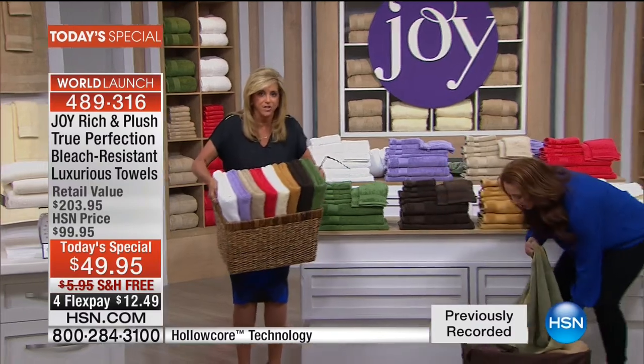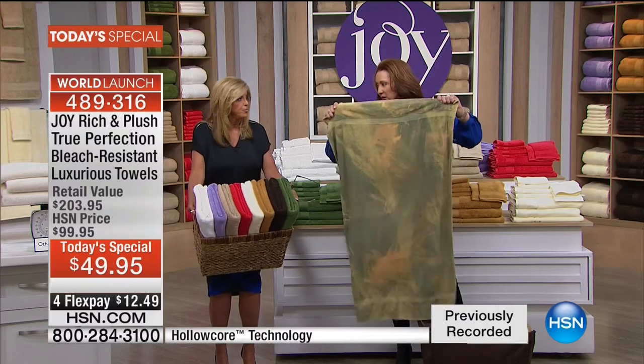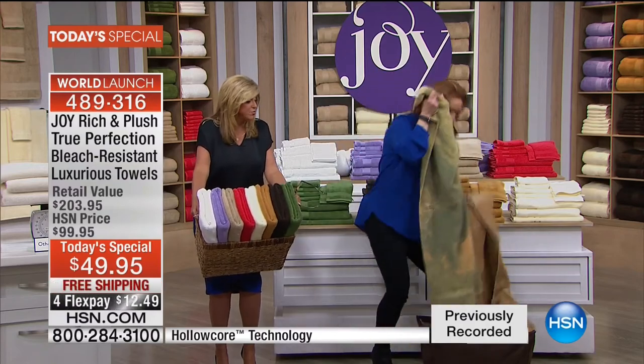I have a basket of towels that I bleached. This looks familiar. That was ruined by bleach.